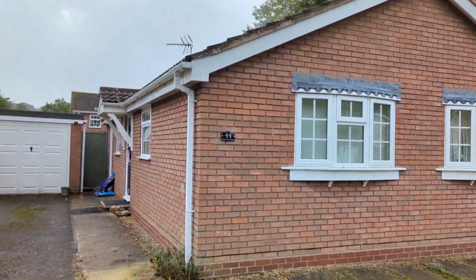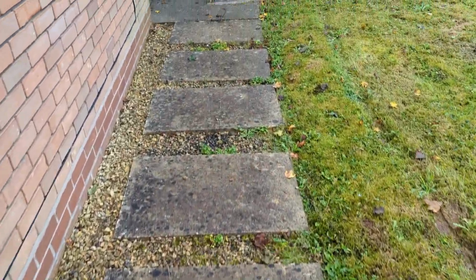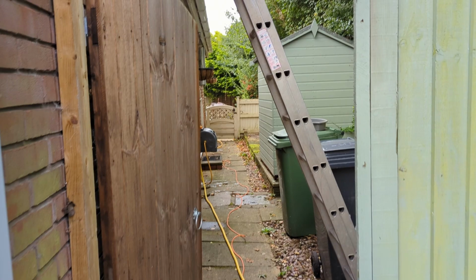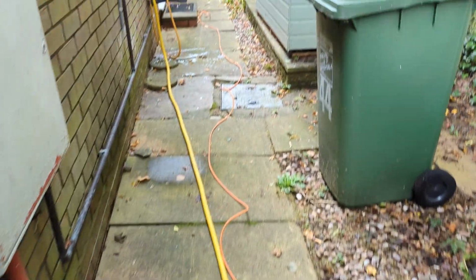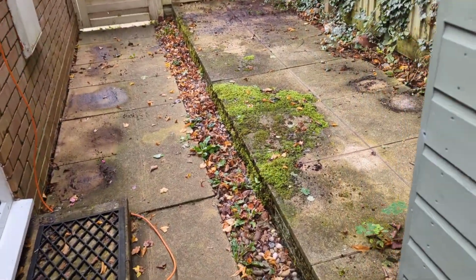I just want to let you know straight off the bat that I actually underpriced this job, and there's a couple of reasons contributing to why I did that. The first one being that I've actually ignored some of the previous advice that I've given you guys. Check the water pressure. This customer had quite low water pressure coming from the tap, meaning I had to stop the pressure washer about every 20 minutes to wait for the tank to fill back up, which is very annoying.